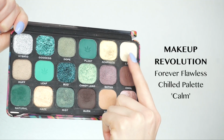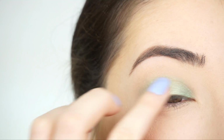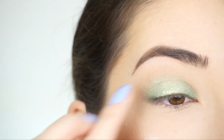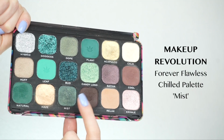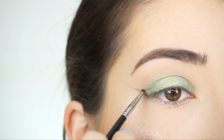I'm picking up Calm and adding that right in the center just to add a little bit of highlight and dimension. And that's just going to really nicely catch the light. You're really not going to see it right now, but when you kind of move your head back and forth, it's going to look so pretty. Now picking up Mist. With my Sigma E06 wing liner brush, I'm going to create a wing liner with this shadow.